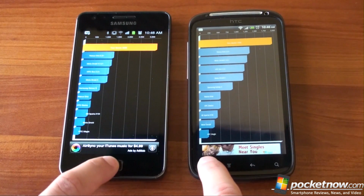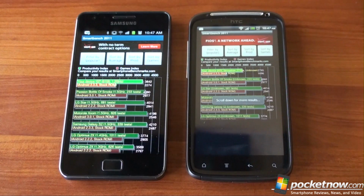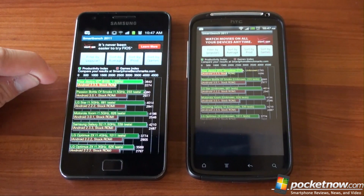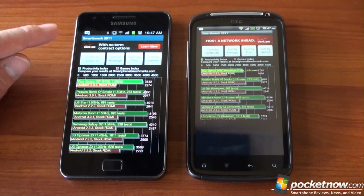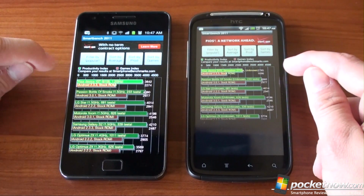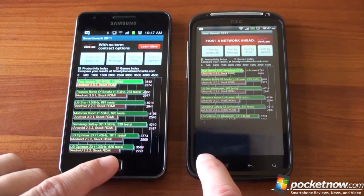So let's check out some other benchmarks, like SmartBench 2011. Okay, here are the results in SmartBench for the productivity index on the Galaxy S2, 3,842. On the Sensation, 2,795. Galaxy S2 also wins in the games index, 2274, 1696. Let's run one more benchmark, LinPack.